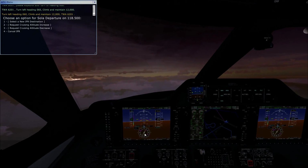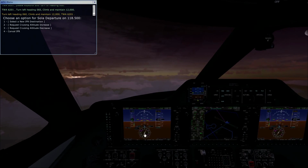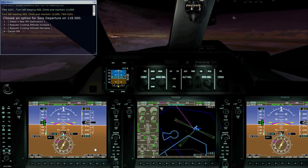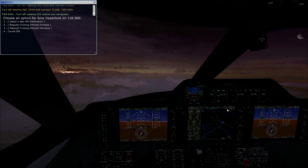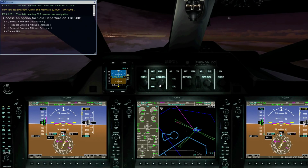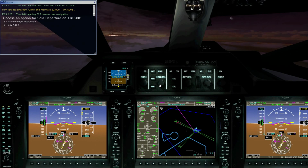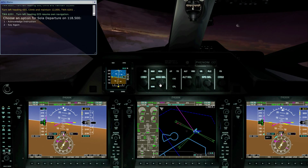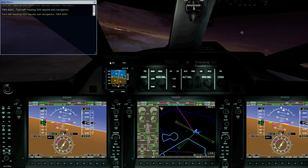Acknowledge. We are doing 060. But you want us to climb. You know how much I struggle with this aircraft, and then you just ask me to change again? Fine, we'll do it.